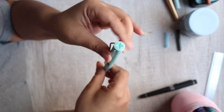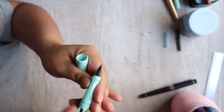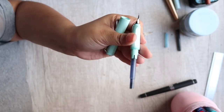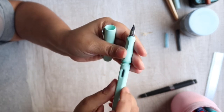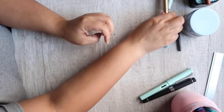This is my second Lamy pen, well, my first purchase of a Lamy pen. It's a medium nib, surprisingly, but it writes really nice. I don't have a converter for this one yet, so I just use an ink. I have the midnight blue ink in there right now.